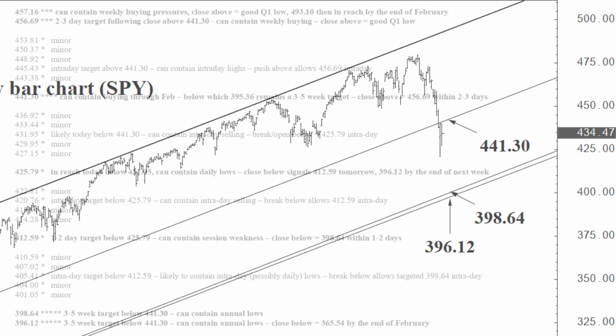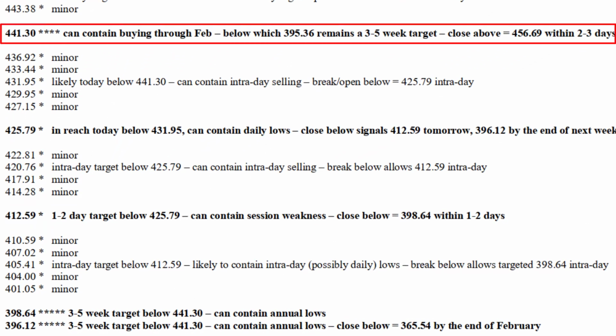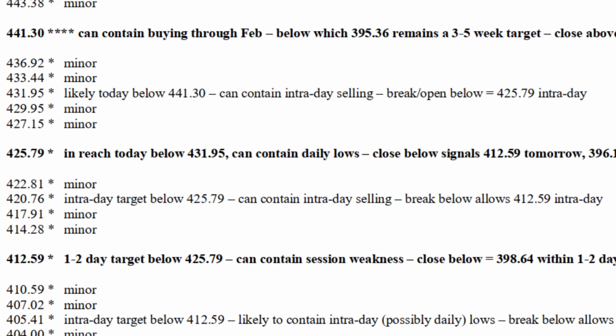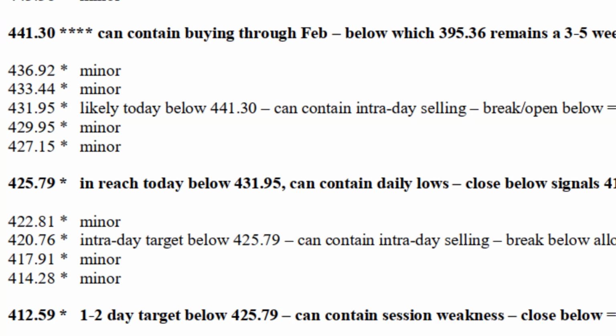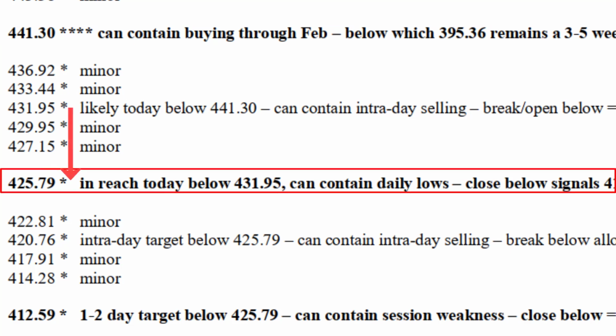Let's take a look at the support and resistance for today. We've got the 441.30 channel bottom I showed, that long-term channel bottom we closed below last Friday, and below which the 396.12 to 398.64 area remains a 3 to 5 week downside target. Downside today, 431.95 can contain initial selling, and above which 441.30 is attainable today. Not expected because of the heavy nature of the market, but in reach. And if we break 431.95, 425.79 is in reach today.